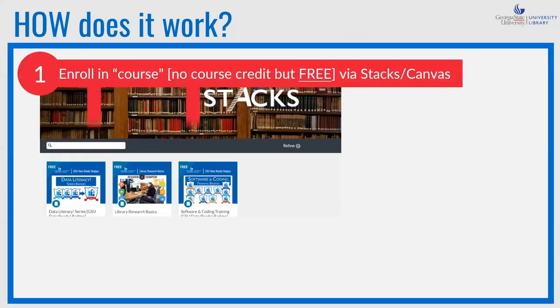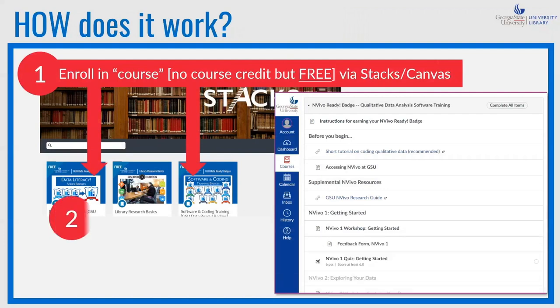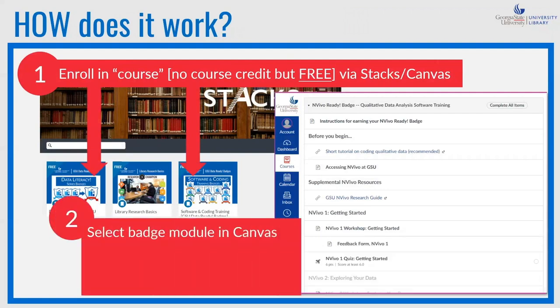So how this works is those wishing to earn badges must first enroll in the associated track course via Stacks, which is the GSU branded Canvas platform. These badges do not have course credit associated, so any GSU student, as well as faculty and staff, can enroll in the badge course for free to earn badges. Once enrolled in the track course, they select the badge module in Canvas for the badge they wish to earn. Pictured here is the Invivo Ready badge module. They then can either attend the live workshops or watch the recorded workshops.